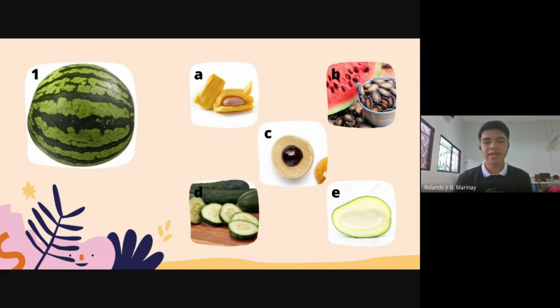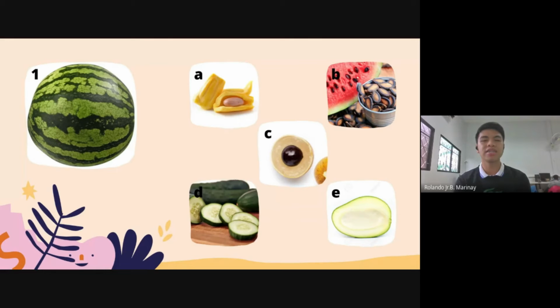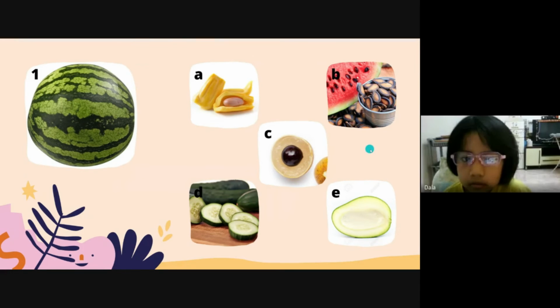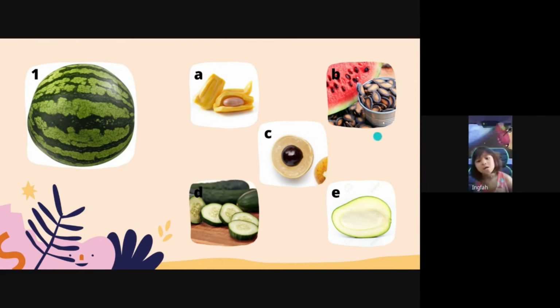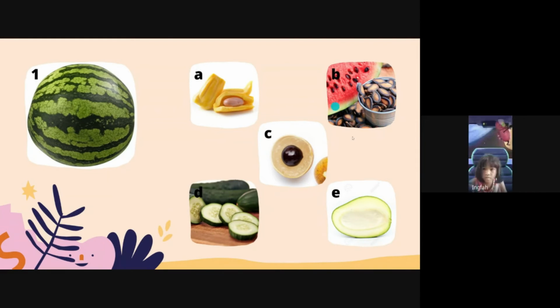Okay, now we're going to identify which is the seed of the fruit. You will say A, B, C, D, or E. So let's start. Number one, watermelon. A, B, C, D, or E? B. Very good. This is how the seeds of watermelon look like.